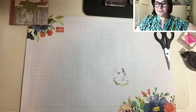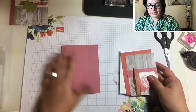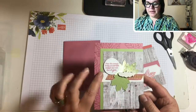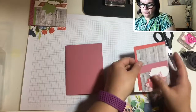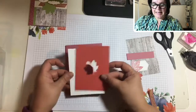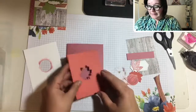Okay, but of course this one we're going to change up, aren't we? And on this one, I'm going to use Rococo Rose again. This one I used Pear Pizzazz, Rococo Rose, and Whisper White. This one we're going to use Rococo Rose, a thin layer of Whisper White, just kind of as a little matte, and then I've got Terracotta Tile. And I thought, oh, maybe that just is not going to go, but I kind of like it.